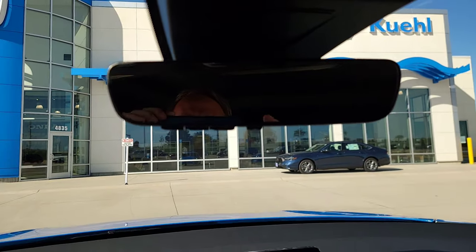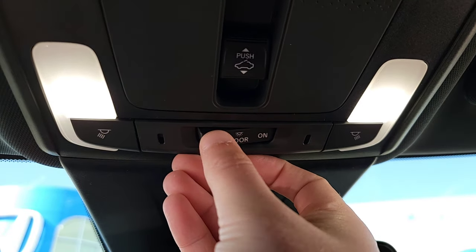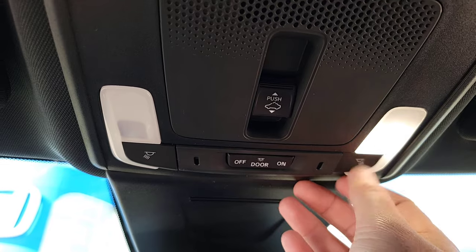We're going to have an auto dimming rear view mirror. Down below, you got a garage door opener. Right over here, you got your little dome light switch. There we go. It's off. It's in the center. So if I open up a door, these lights will come on. I can hit the little buttons here, get these bad boys going.